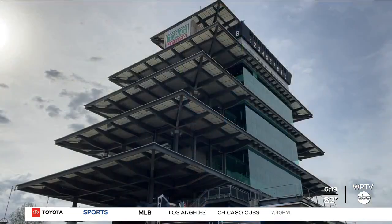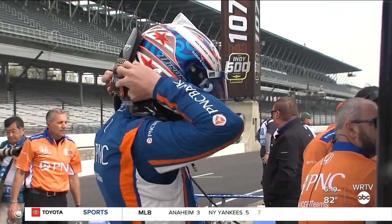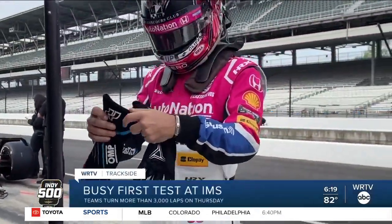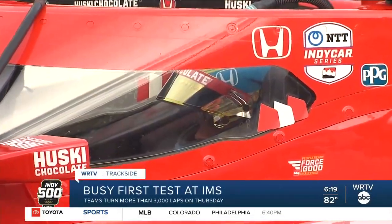They started at 10 this morning. They're actually wrapping up through 6:30 this afternoon, and teams here have turned more than 3,000 laps collectively. Let's show you some of the action that we've had out here today. It's turned into a very busy day as teams have really been trying to condense things down into this one session, and really looking at it as kind of a long two-part practice day almost.